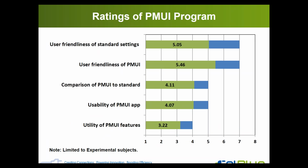These are some self-reports about how people liked the PMUI program. So this is only for the experimental group so that we can compare. The first two are looking at how friendly you think the standard sleep settings are versus how friendly you think the PMUI program is. And it's 5.4 versus 5.0, which doesn't seem like a huge effect, but it is statistically significant. So we'll take that. And then there's a direct comparison of PMUI to standard on a 1 to 5 scale, and we're getting 4.1. So that's, again, a very good result.